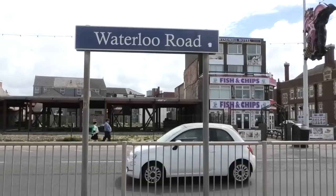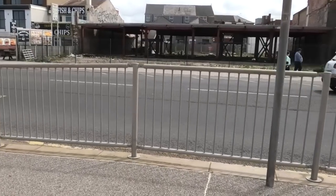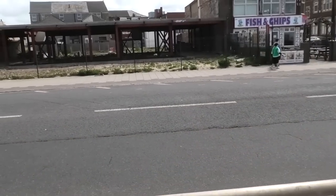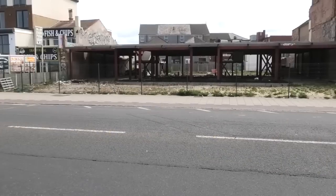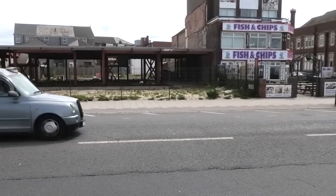Waterloo Road tram stop, and across the road is that build of the Easy Hotel, where unfortunately we can all see nothing has happened, and it doesn't look like anything's going to happen in the near future. But I wanted to just check it all out. So there we are, nothing's happening.